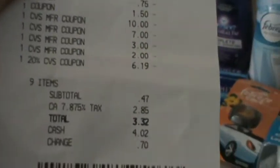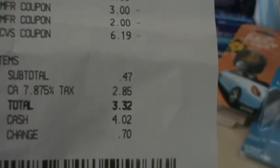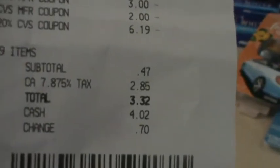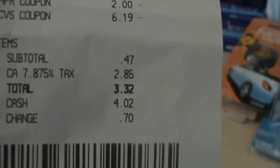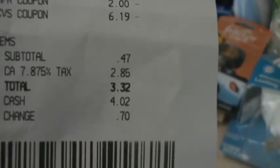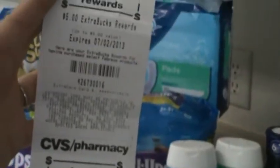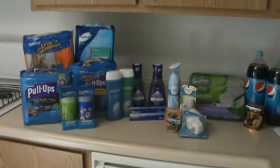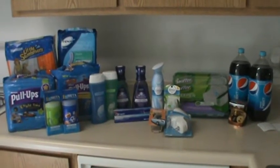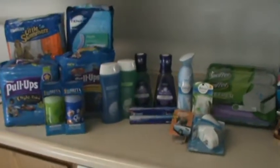So my subtotal came up to 47 cents, and then 285 with tax, so my total was 332. So I paid 402 in cash and got 70 cents back. But even though I paid 332, I got 5 and a 5 extra bucks back. So everything was absolutely for free when it really comes down to it. I paid close to $8 in cash, but I got my 5 and my 5 still back. So it was a $2 moneymaker.